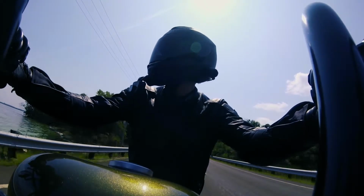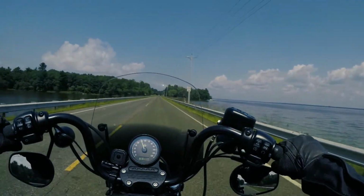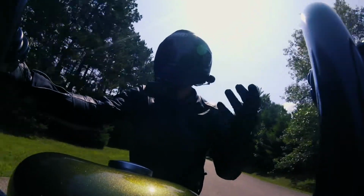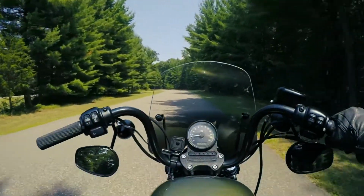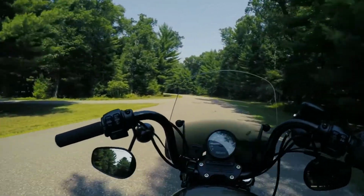Man, it's pretty over here. I'm at Castle Rock County Park in Juneau, in the county of Juneau, Wisconsin. Thought I'd check this area out a little bit. I'm on a get lost ride and just kind of happened to cross this park. I don't know if there's any fees to get in. There might be.